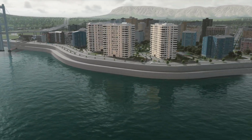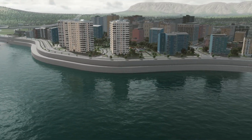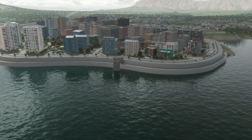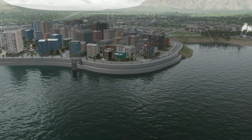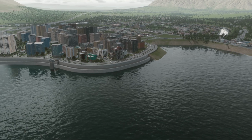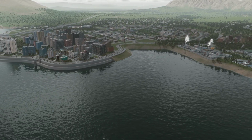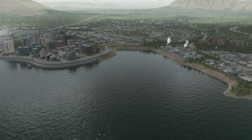The city's come a long way since its humble beginnings, and I've come back and reworked a few older areas here and there, just to tie things together and make it all feel a bit more scenic, a bit more cohesive. But as always, no matter how polished things look on the surface, something's bound to go sideways eventually.